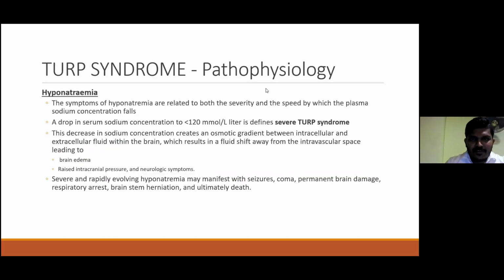Absorption of the hypotonic fluid will result in dilutional hyponatremia. When the serum sodium drops below 120, that will cause a severe form of TURP syndrome. The decrease in serum sodium will result in brain edema, raised intracranial pressure, and neurological symptoms. Severe and rapidly evolving hyponatremia will manifest with seizure, coma, and even brainstem herniation and death.